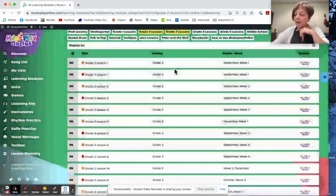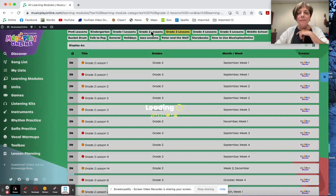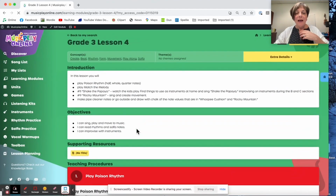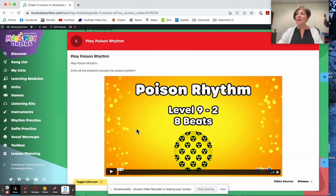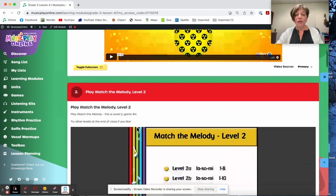Grade 3, lesson 4. Has improvising and playing to music, reading rhythms and solfa notes, and improvising with instruments. So start off with poise and rhythm. Kids love this game, and this is an oops version, so it's not too scary.